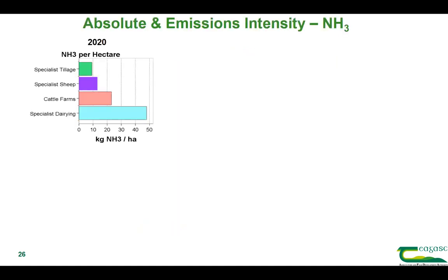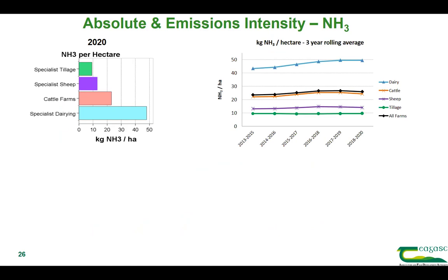On a per hectare basis, similar to GHG, the gap isn't as big because the dairy farms have larger farm sizes, so they have more area to spread those emissions over. So it's about twice that of cattle, but 4 times that of tillage. Again, we've seen a flatlining of ammonia emissions at the end of the study period for dairying, with declines in other farm systems. We saw increases in the middle of the study period, but we're definitely seeing declines at the end of the study period for ammonia.